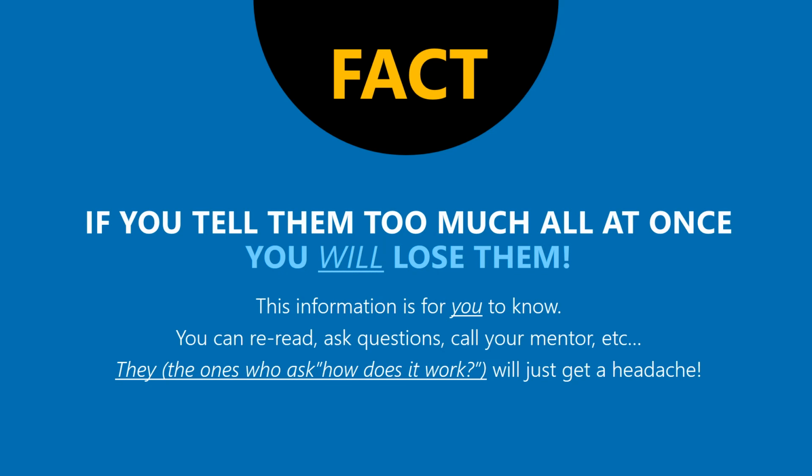Fact: if you tell them too much all at once, you will lose them. This information is for you to know. You can reread, ask questions, call your mentor, etc. The ones who ask, how does it work, will just get a headache if you proceed to explain to them what you're going to learn in the next couple of slides. I will give you some quick answers at the end just to satisfy their curiosity.